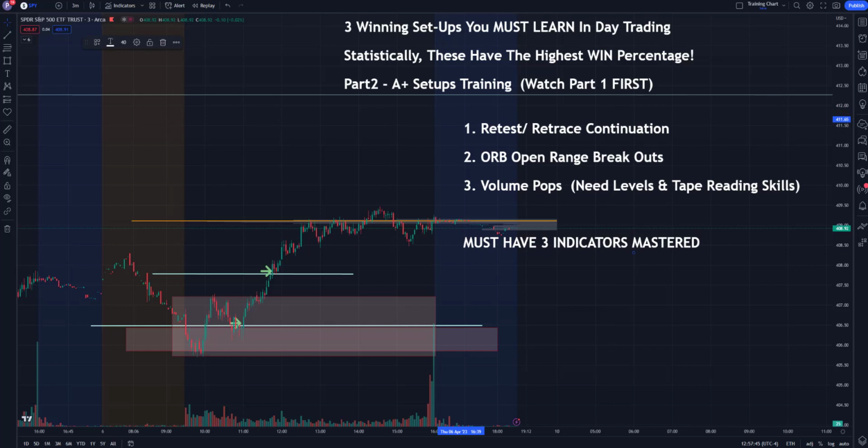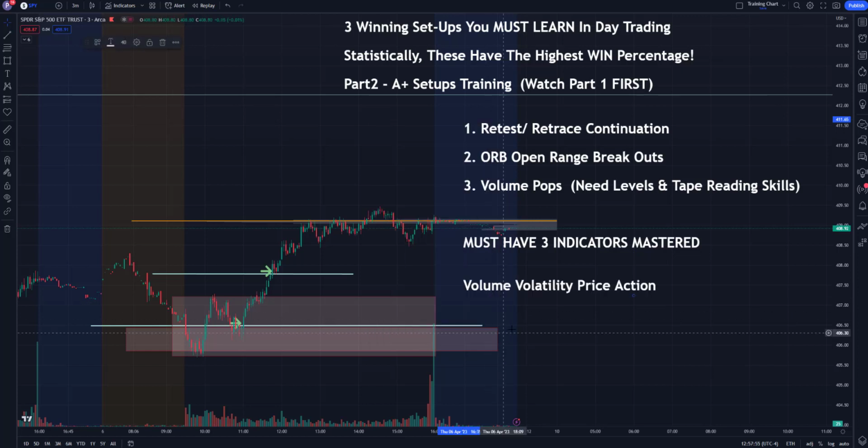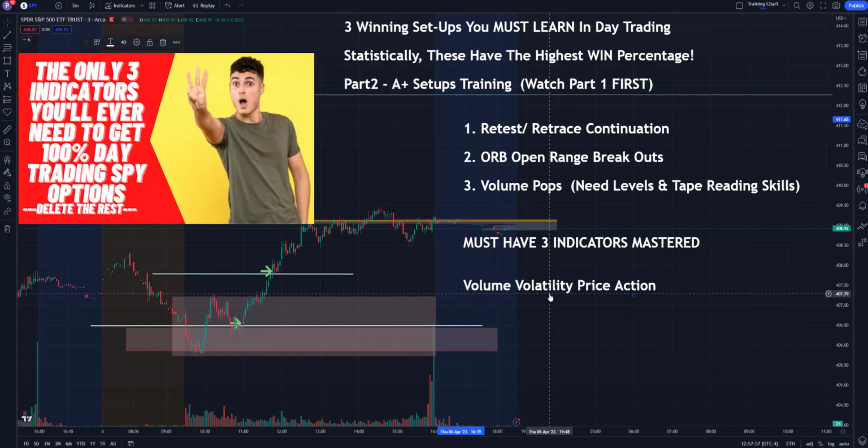And you know where I'm going with this. The three indicators that you're going to need isn't MACD. It isn't RSI. Isn't TTM squeeze. Isn't EMA. It is not SMA. I don't use lagging indicators. The three are volume, volatility, price action. I'm going to give you training for 2 minutes, 2 minutes on these three here.